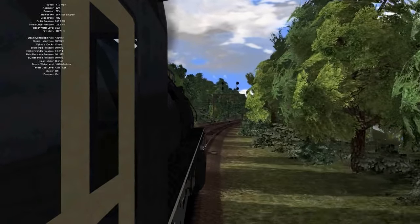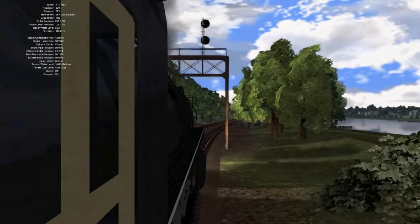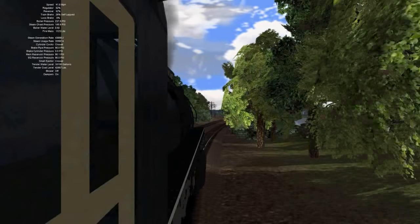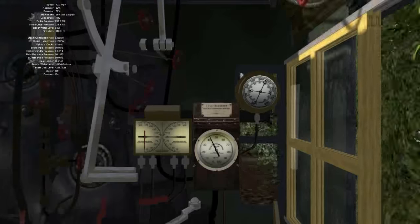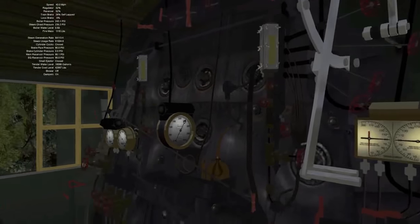So here we are. We are now out of the yards. We're at 42 miles an hour in a 45 zone. As soon as we come around this corner here, then we're going to be free and clear to go up to 80 miles an hour.